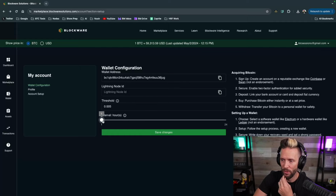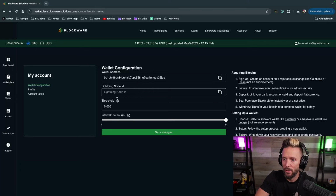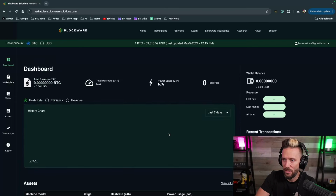And then your interval, like if you're earning enough, how often do you want it to check if you've hit that threshold? You know, I don't mind having it a little bit longer, a 24-hour threshold. I think that's fine for me. I don't mind. So I'm going to leave that as is. I'm going to hit Save Changes.